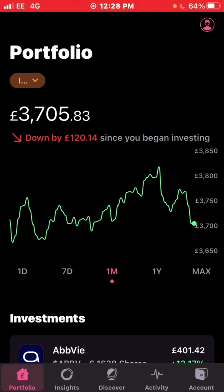Sorry guys, that is it for the portfolio update. Sorry I couldn't go into more detail with the stocks, but I just wanted to give you an overview of how each one has done or is doing. So still a few in the green, but some still badly in the red.